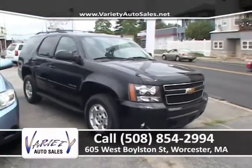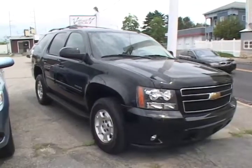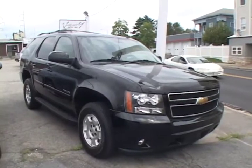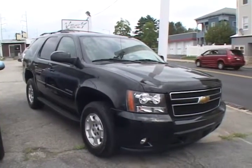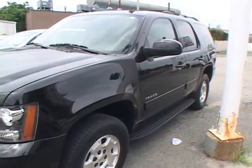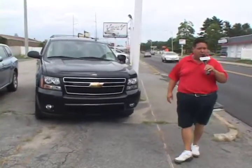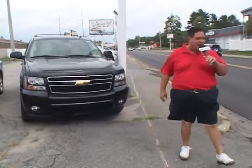Pay close attention. This is the 2010 Chevy Tahoe, 29,000 miles, remainder of factory warranty. It has three rows of seating. It has a leather interior. It's the LT edition. And here at Variety Auto Sales, they're $30,900. No money down. Interest rates starting in the twos. We'll give you most for your trade. We'll treat you the way you deserve to be treated before and after the sale. 508-854-2994, Variety Auto.